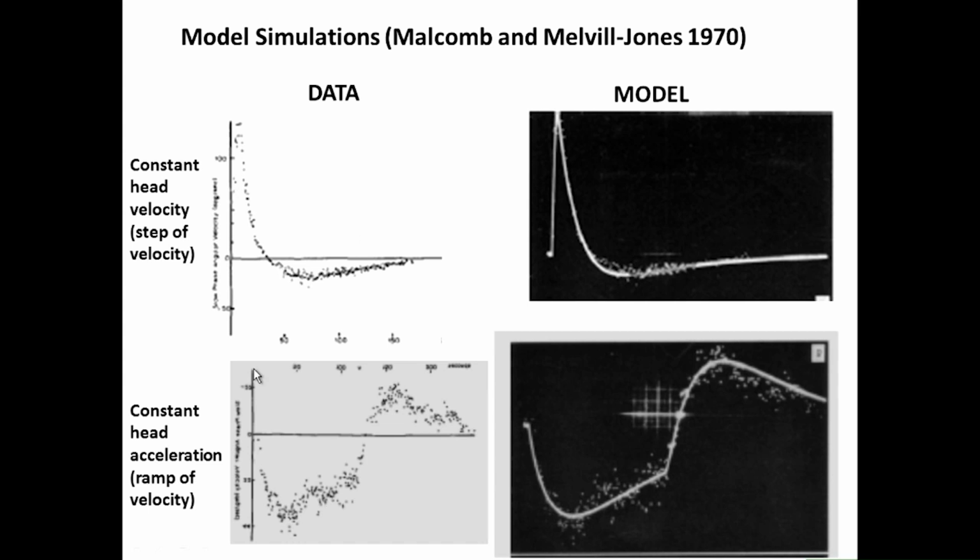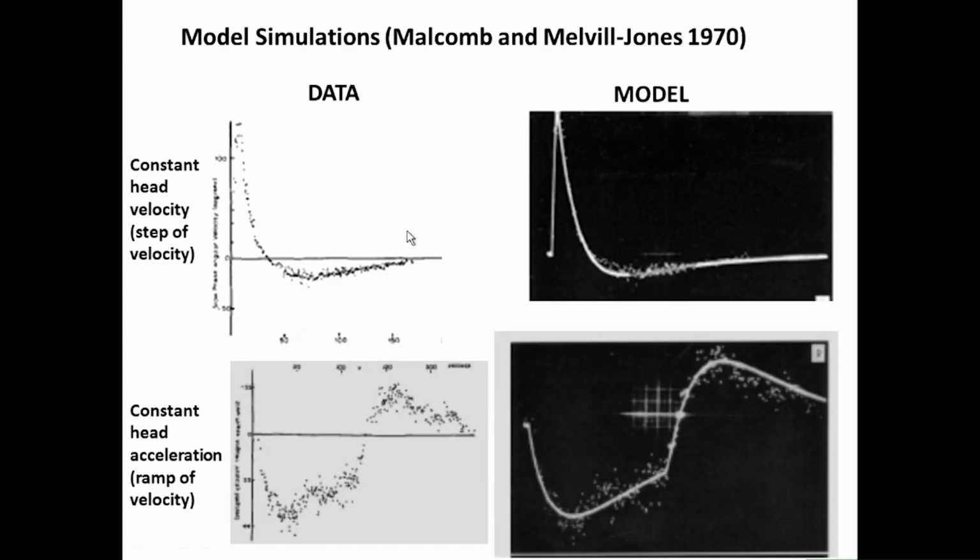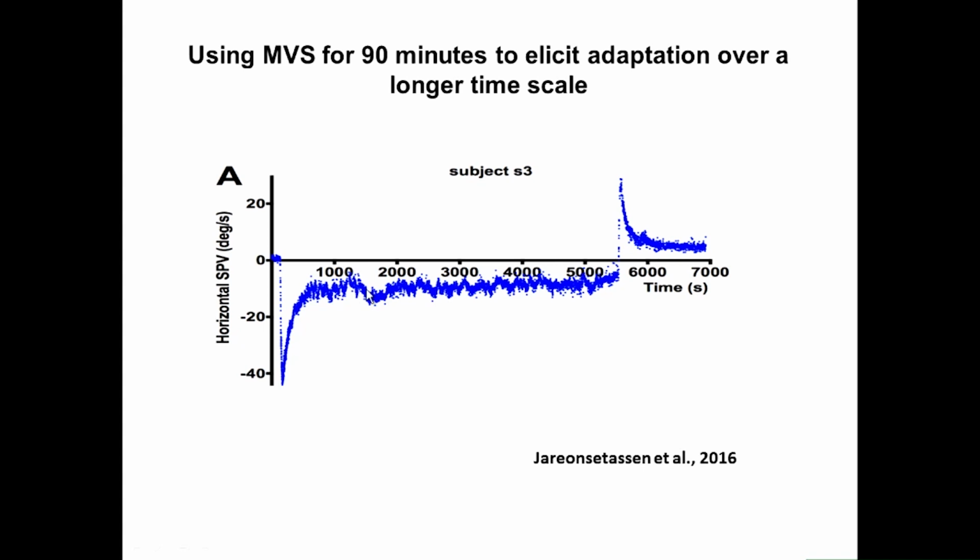This is the data, constant velocity, constant acceleration, and these are their models. They're very simple models. They just have an adaptation network that feeds back and damps the response. Now, we could do this for a long period of time. So this is 90 minutes for a subject in the MRI scanner. And you can see the initial response, and then there's a relatively quick decay, and then a slower decay, and this is the after response.